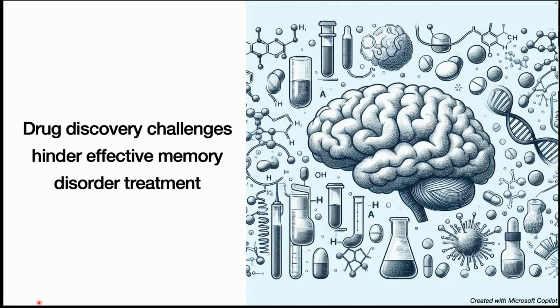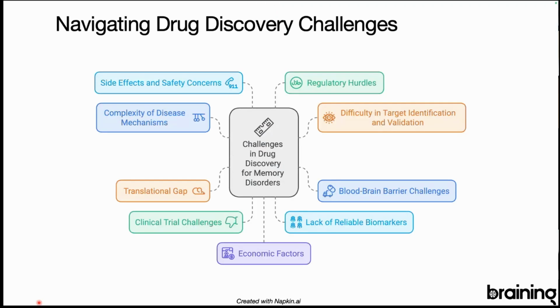Therefore, there is increasing pressure and need to find novel compounds, to find novel drug candidates that would effectively treat the memory disorders. However, the process is far from simple, and drug discovery and development face numerous challenges. The first challenge is that memory disorders arise from very complex genetic, environmental, and also lifestyle factors, and it makes it difficult to find a specific therapeutic target.